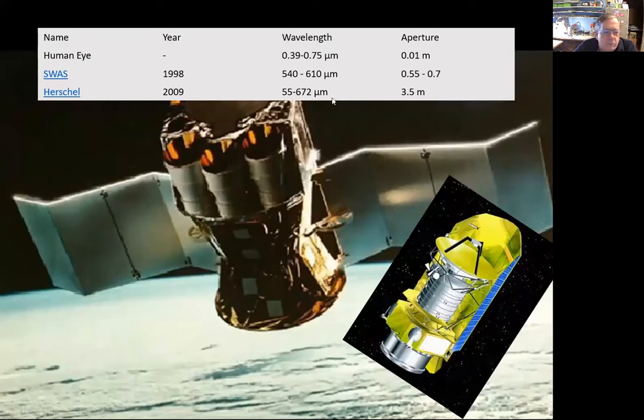And the Herschel telescope was quite a big one. It had a 3.5 meter mirror, I think was one of the largest mirrors to be deployed in space, even twice the size of Hubble, and will only be exceeded once we get the James Webb telescope up there. And so apart from those satellites, we've had to try and do this from the ground.